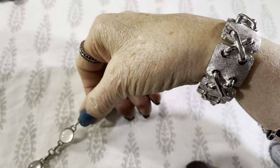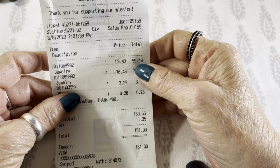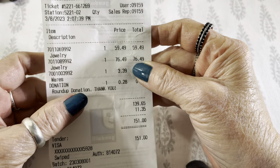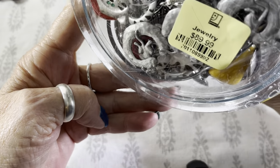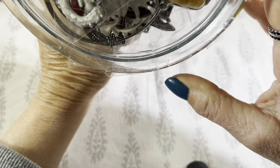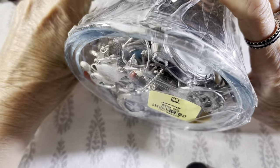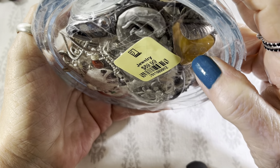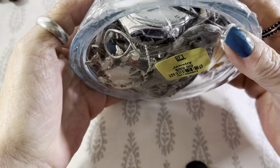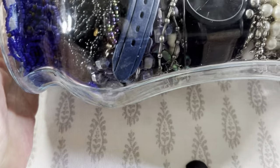The rest is sorted for donations and stuff. And that first jar, I paid $59.46. And the one I'm going to open now, I paid $76.49. And it was marked $89.99. Oh, and I picked this one because this pendant, which looks like egg yolk amber and sterling. There's some Christmas. Let's see what else is in here.